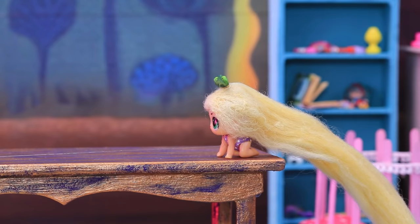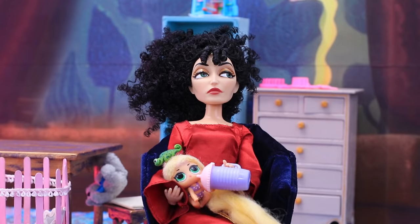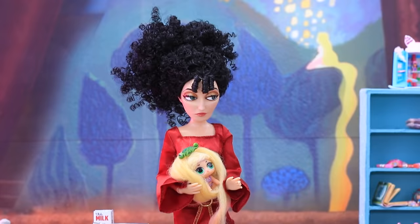Got it. The target is close. A tasty chocolate croissant. Are you hungry? Let's drink warm milk. Like that. Good job. You can have more sweets when you get older.